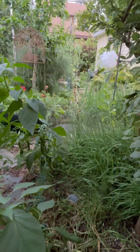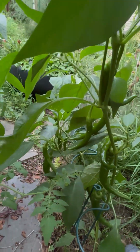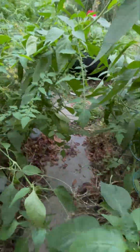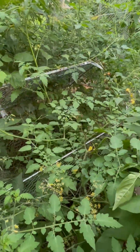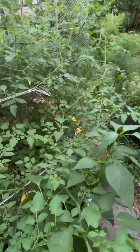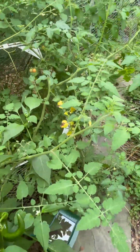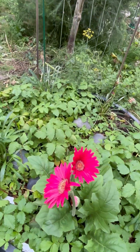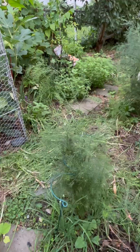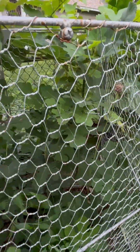And then I have some chili peppers here growing, and here and here, and some cherry tomatoes, more peppers, and some daisies. And I have some more figs.